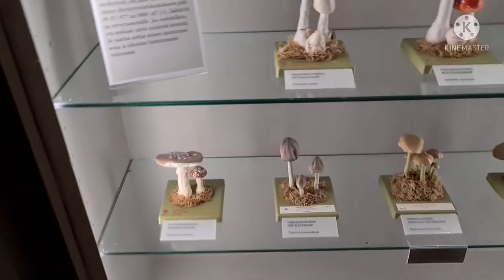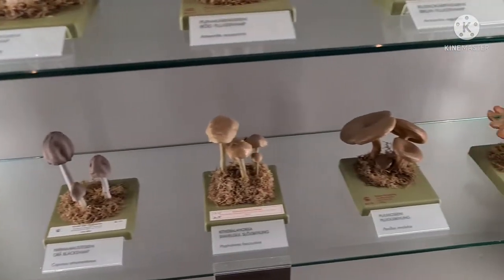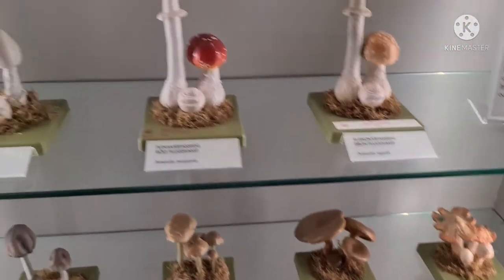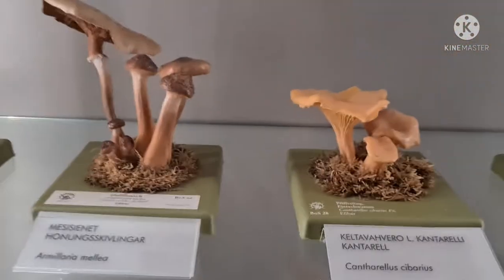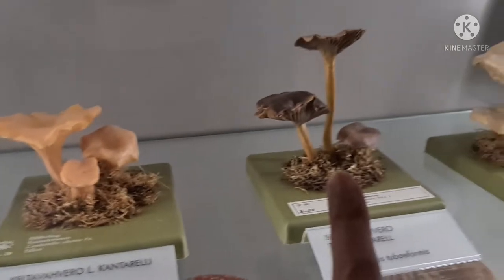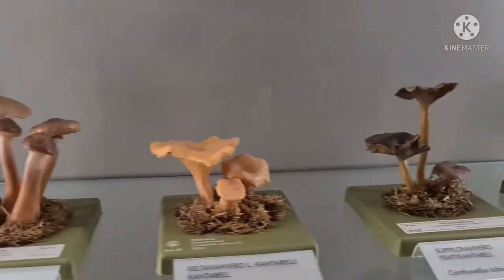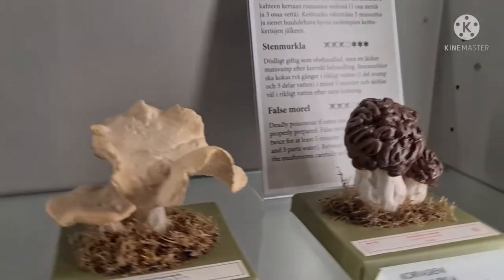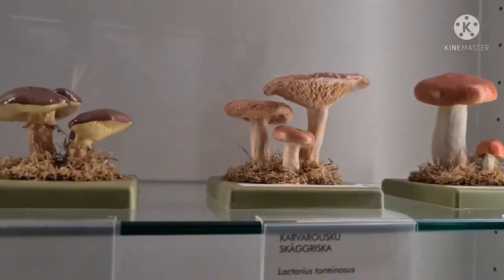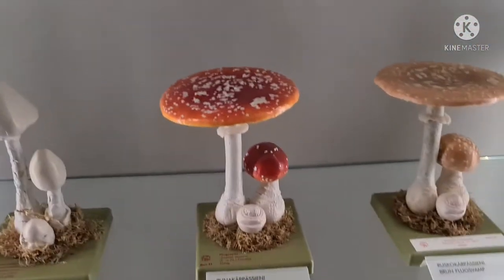This one, are there mushrooms? Where's the chanterelle? This one, that's the one I pick. Chanterelle, where's the other chanterelle? This one you can eat. That one you can eat. Yeah, I like the color of this one.